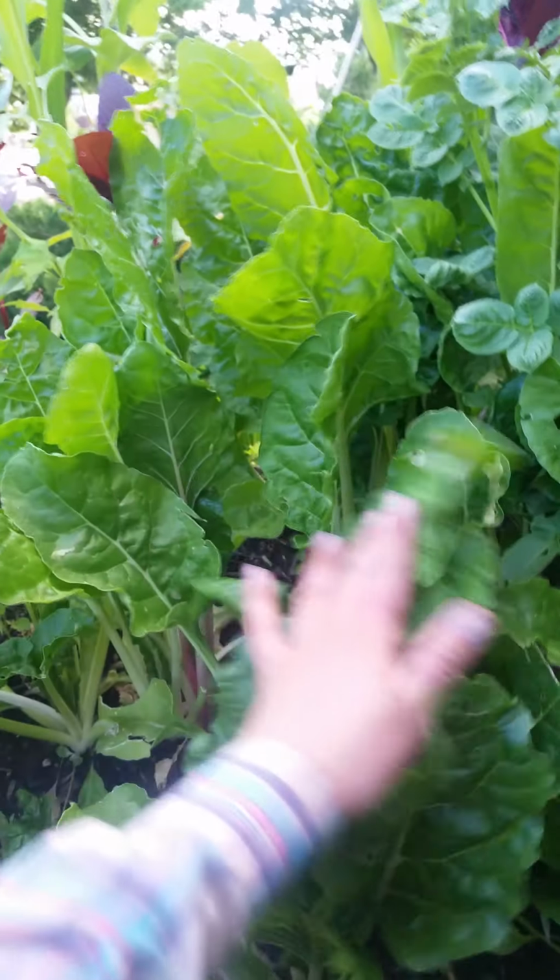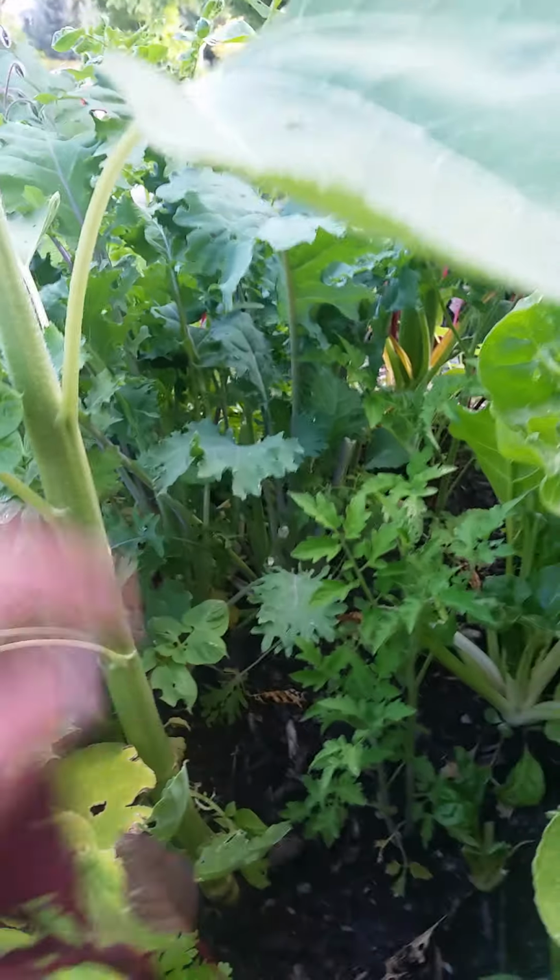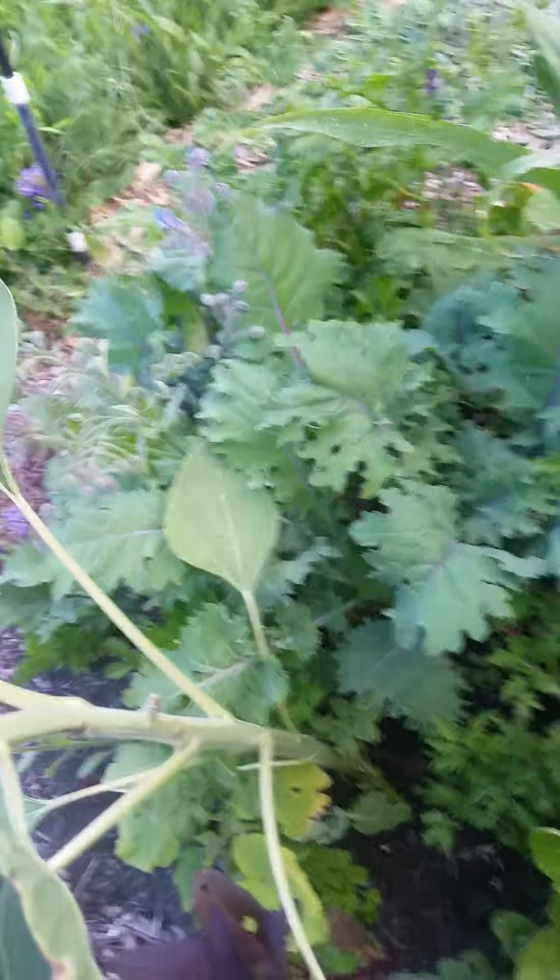Got our charred forest, some volunteer tomatoes. The good news is the grasshoppers don't seem to really care much for kale, which is nice.